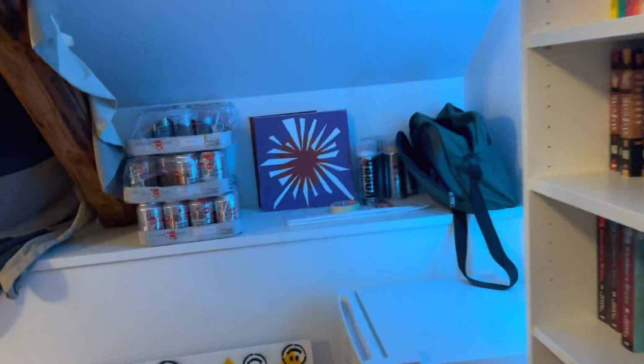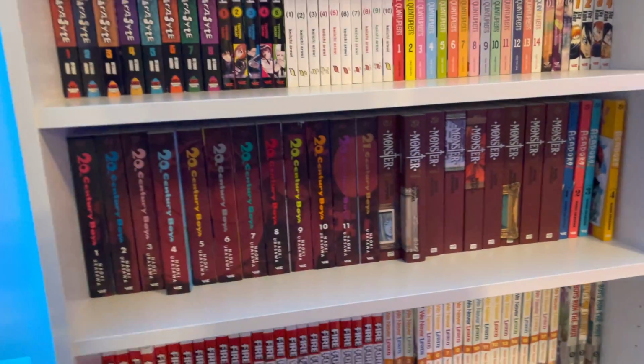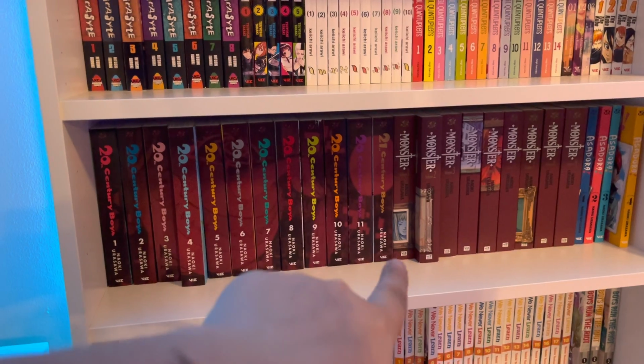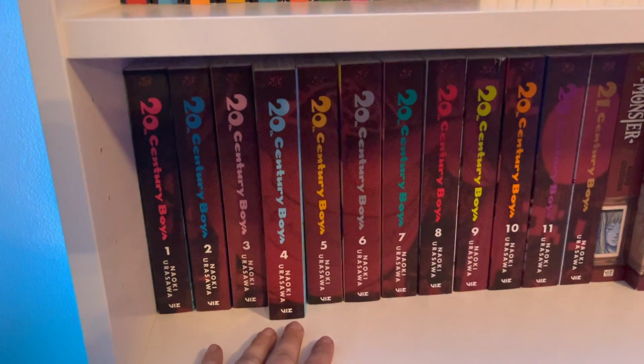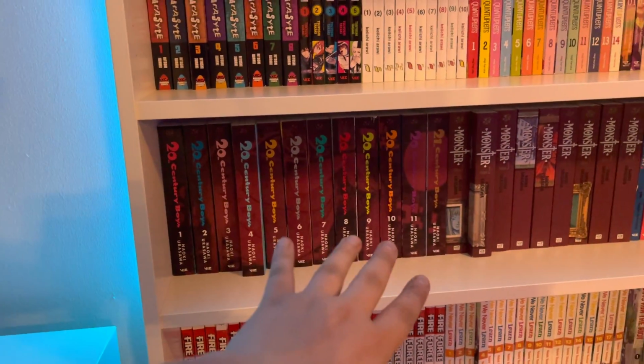Yeah, looking forward to finishing that. Here we have my Urasawa shelf, 1 through 11 plus 21st Century Boys, 20th Century Boys. I'm on the 4th one, been enjoying it. Need to find time to read the rest of it.